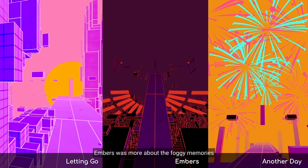Embers was more about the foggy memories of a nightclub or a party from the night before that you went to in order to forget painful memories or to just have fun. And finally, Another Day is about the journey to experience joy again. More literally, the scene illustrates going through a road trip where you happen to pass through a town having a festival.